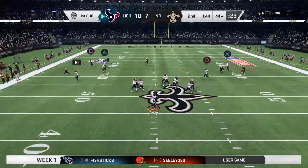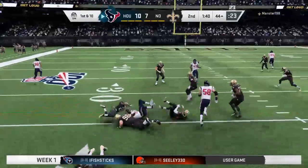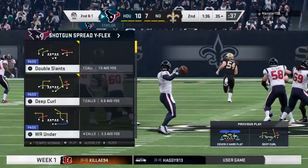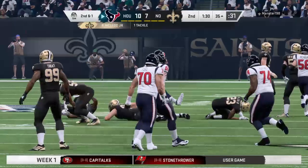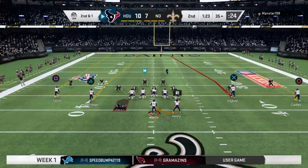On first down, it's Taylor. Caught here by Conley. And he's going to get a solid gain of 9 before being brought down. Second and right at a yard. It's a gain of 9. Brandon, perfect defense in this situation would have meant that there was an incompletion. They would have picked it off. Okay, so they gave up the completion.